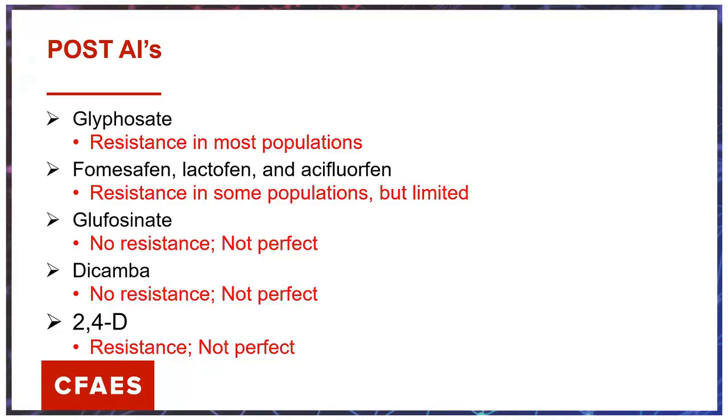I know that in certain areas of the state, that's a big issue. In my area, 8 of 8 fields that I tested last summer turned out to be resistant to the PPO herbicides. So that's a major concern. Glufosinate, there's no resistance. In dicamba, they're not perfect, but again, as I already alluded to, in Missouri they have 2,4-D resistant waterhemp, so we have to be careful about using that. We don't have resistance to that here yet, but that certainly is a possibility. So those are the post products to choose from.